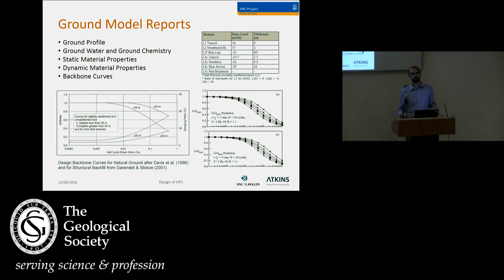And so there's some of the considerations that we needed to take on board when we're putting them into our seismic models. And we used relationships developed by Darendale and Stokoe et al. And how it varies with plasticity. You can see the earlier degradation from the low plasticity material. These relationships were key because they're used in the development of the time histories.